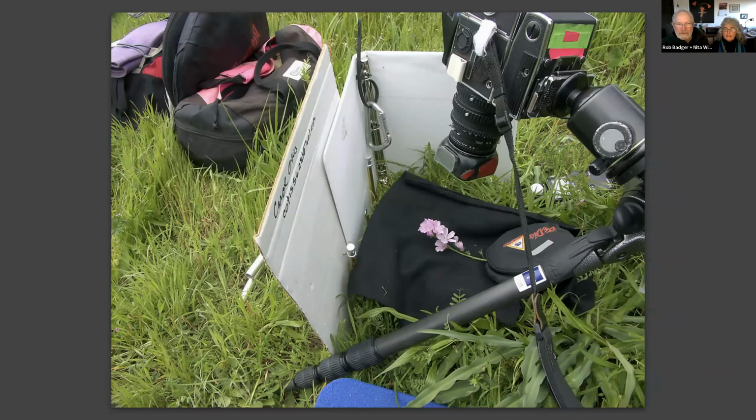So this was when we were using film. Nita had found this image. This is on public land, Ring Mountain Open Space Preserve, that has a beautiful selection of flowers. It's not too far from us, about 10 minutes up the road. Nita had found this flower, and I came back the next day.